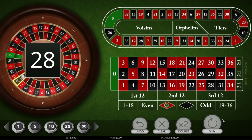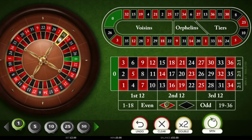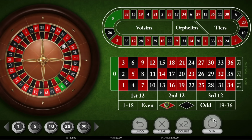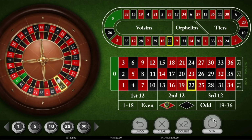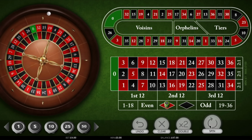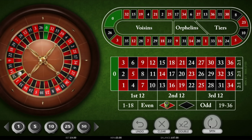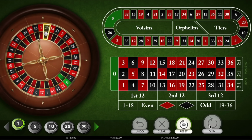$28. Black. Even. Since we lost, now £2 on red. $22. Black. Even. We lost again, so £4 on red. $20. Black. Even. Lost again, so we keep doubling.